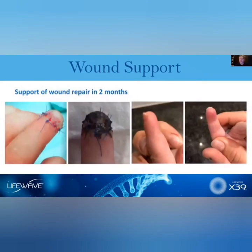This is also, I mean, just incredible. This is a young boy, 9 years old in Denmark, caught his finger in a door, had it severed off. The doctors reattached it. You can see initially it turned black. The parents applied X39, and only 2 months later, the finger is back to normal. The doctor was astounded and said they didn't think that this was possible. And even still, they would have expected more like a 9-month recovery.